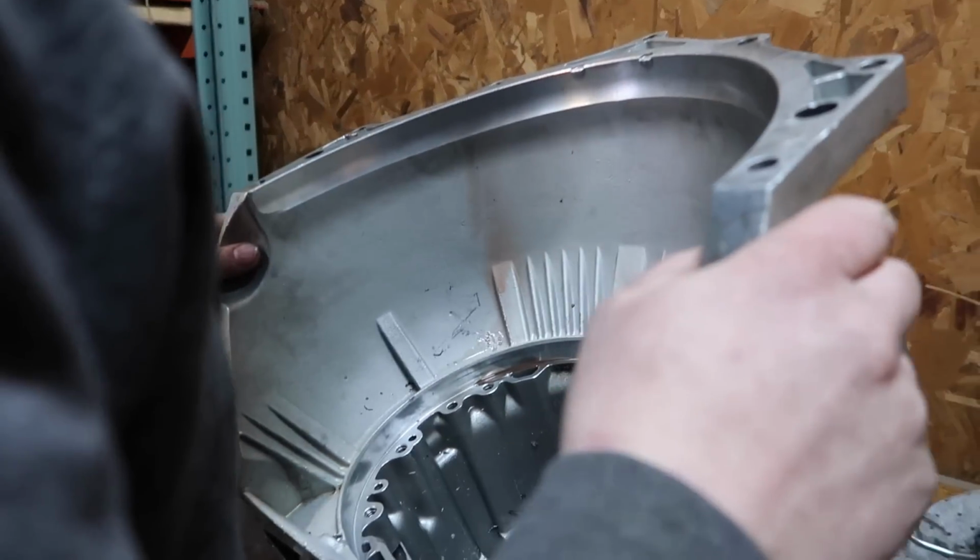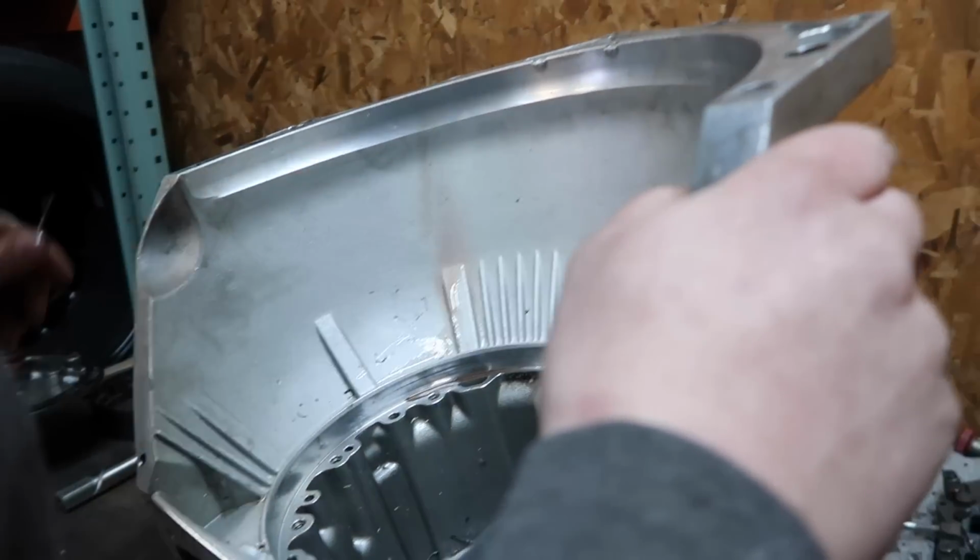Oh man, it's dirty in here. So we have some cleaning to do. So what I'll do with you guys is I'll walk you guys through some parts that we got.